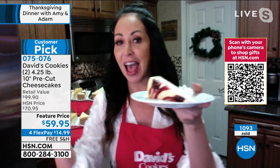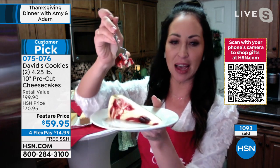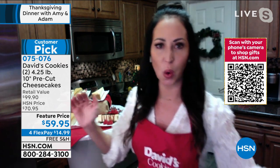The strawberry is another one that I just wanna show you real quick. At David's, we use real strawberries. Look at this bugger right here. I mean, every single bite, we are talking about the finest ingredients. This is why these cheesecakes, when we're talking about each slice, are 1/4 pounds.